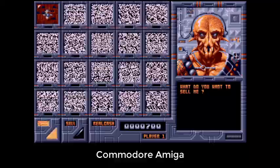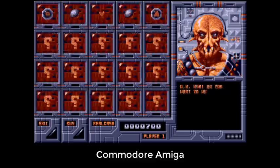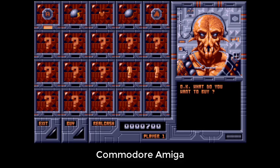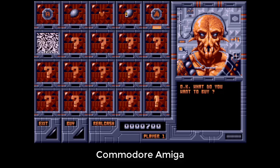Yeah, this one does look slightly more polished. I think this was probably the first version to come out. Anyway, listen, let's move on. We've seen enough of that one. That is the Commodore Amiga one. Let's crack on.